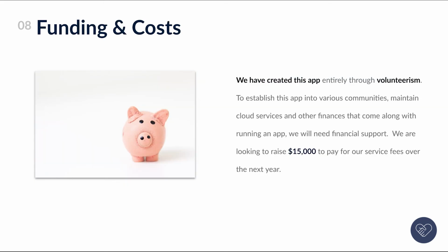So as a grassroots nonprofit, we've created this app so far entirely through volunteerism. To establish this app into various communities, maintain the cloud services and other finances that come along with running an app, we will need some financial support. We are looking to raise at least $15,000 to pay for our service fees over the next year.